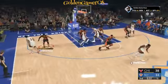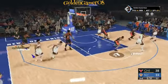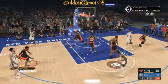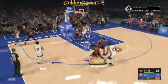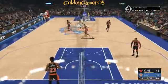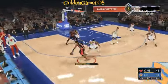Now, here's DeRozan. He has 7. Pass to Neesmith. 5 to shoot. The kick out to Ball. Drains it from beyond the arc. Ball's got the lead up to 8 now for the Bulls. And when they've gone to him, he has come through big time. You got to keep getting him touches.